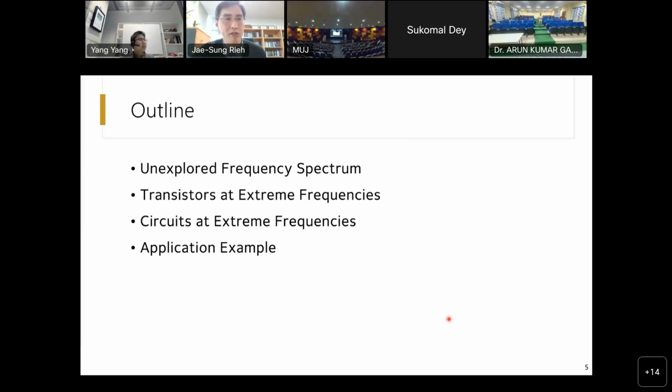This is the outline of my talk today, and there are 4 topics. First, I will show you some frequency spectrum, especially for those frequency bands not very explored. And then I will be talking about transistors operating at extreme frequencies and circuits operating at extreme frequencies. Then I will show some application examples. Okay, so let me start with that frequency spectrum.